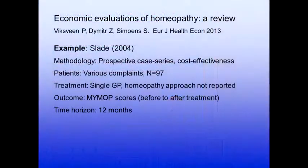The outcome measure was MYMOP scores. I don't know if that's an outcome that you're familiar with. It's a Measure Yourself Medical Outcome Profile. And this very long title basically means it's a 1 A4 sheet where patients fill in the 2 most bothersome symptoms, and then they rate how bothersome it is at that particular moment in time. And then they can do that from consultation to consultation. It's a very useful tool which you should consider if you're a practitioner using in your everyday practice. You can monitor what's happening, and you can also report the results later.